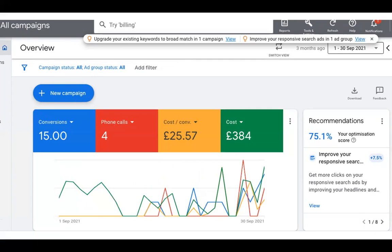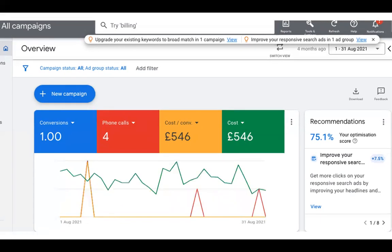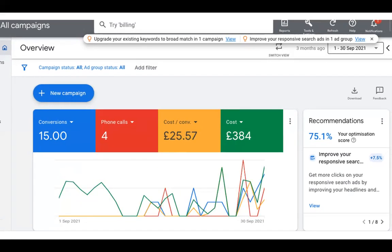But in September, where we took over, we generated essentially 19 leads. Now, instead of paying £105 a lead, we got that down to better than that, actually. It works out to 25 quid a lead, basically. We spent 384 quid, but we got 19 versus 5. So we more than doubled, more than happy with that result, really, to be fair.